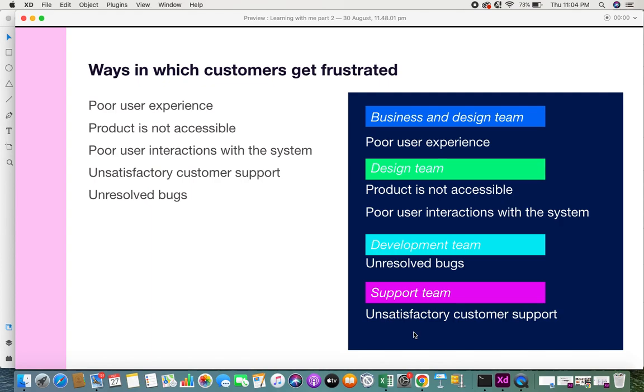The next one is unsatisfactory customer support. And the fifth one is unresolved bugs. Imagine you encounter a bug, and your team analyzes it and finds that it's not a highly critical, high priority bug, so it can be in the parking lot. But I have seen teams who follow a best practice of resolving a bug in a short span of time whenever it is reported. And I've also seen teams, on the other hand, who analyze it, find it's a low priority bug, and keep it in the parking lot.